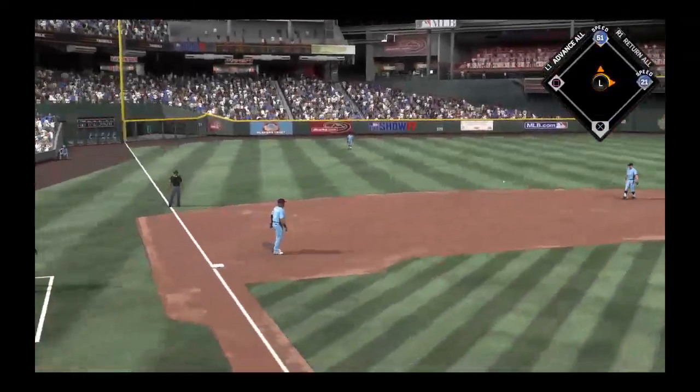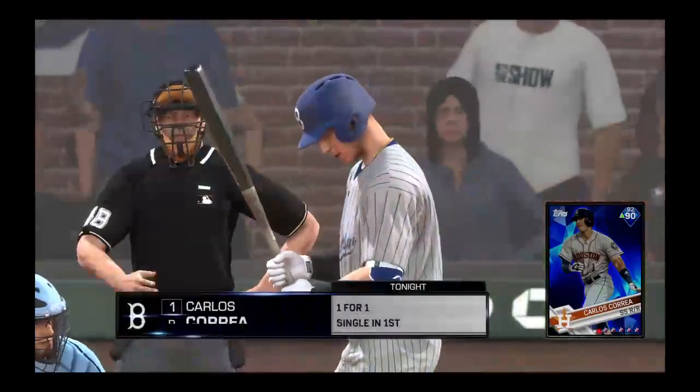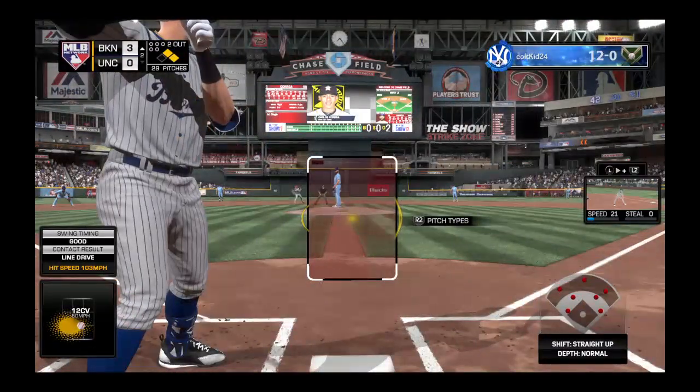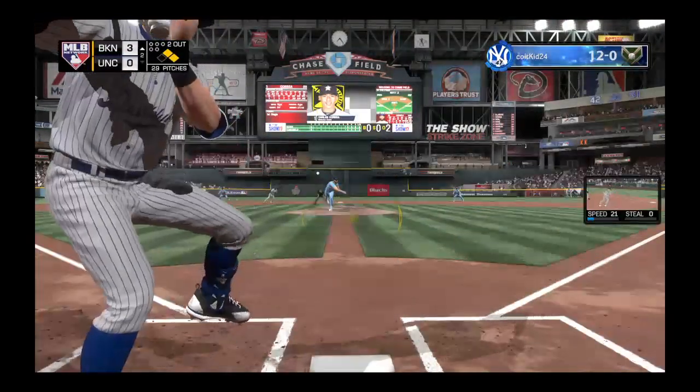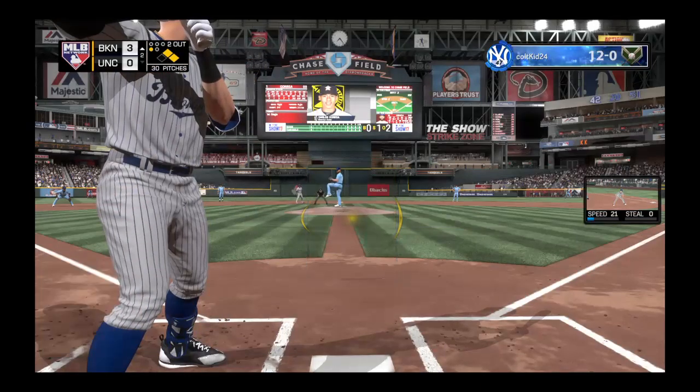Griffey is there, 2 gone. And no tag at second. He'll head back there with 2 away now. Digging in for his second at-bat, Carlos Correa. 2s all over the place. 2 on, 2 out, and of course, here in inning number 2.